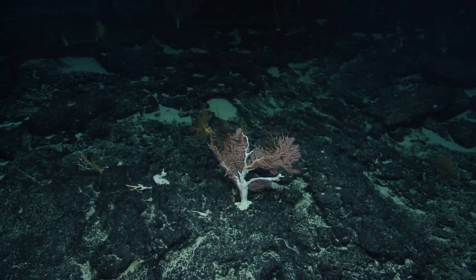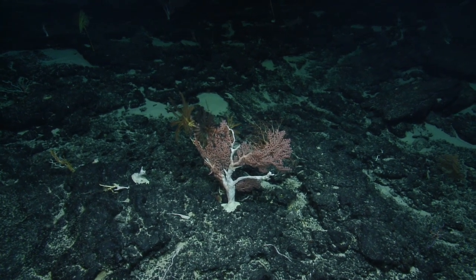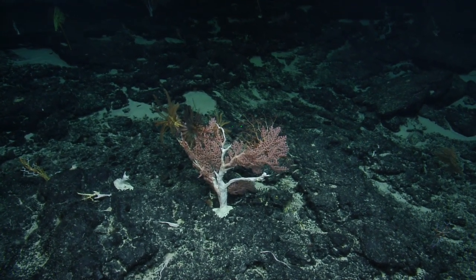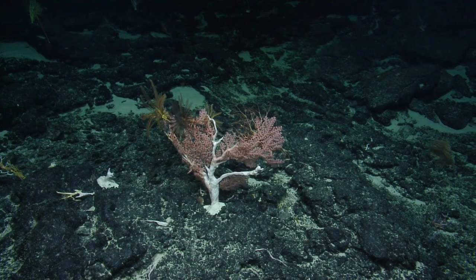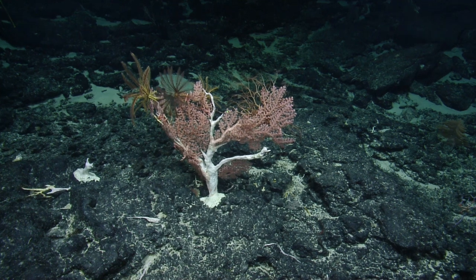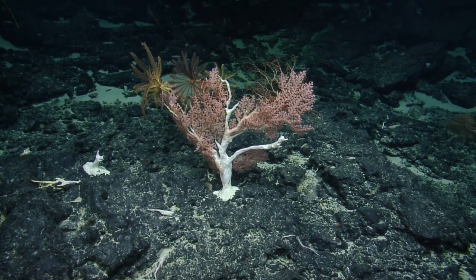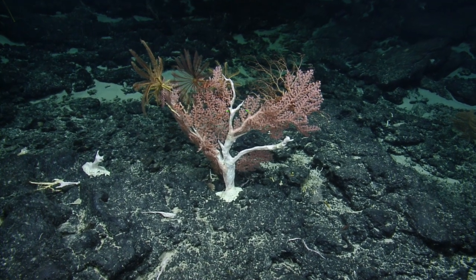A lot of basket stars, which makes me happy. That one's so big, have the branches broken off? Probably, yeah. Or all the dead branches laying around there. Yeah, again, we don't know much about the mortality of these things. But yeah, that seems like a very reasonable assumption.